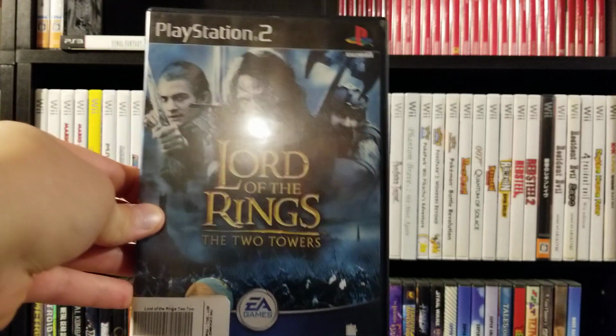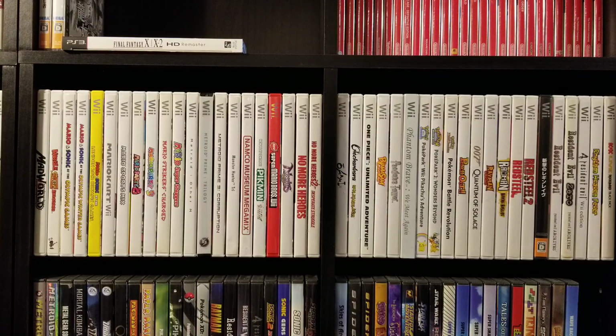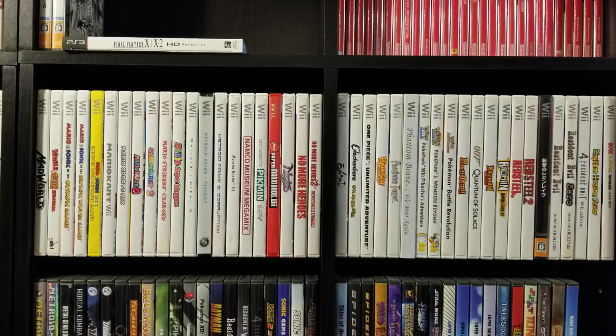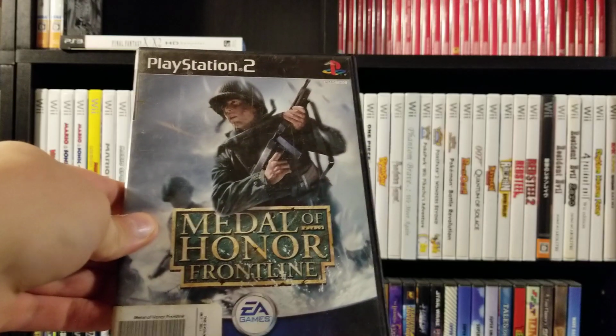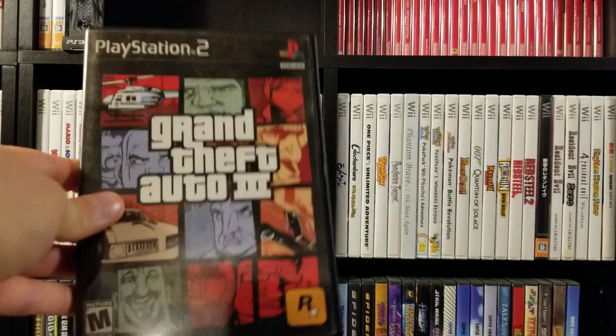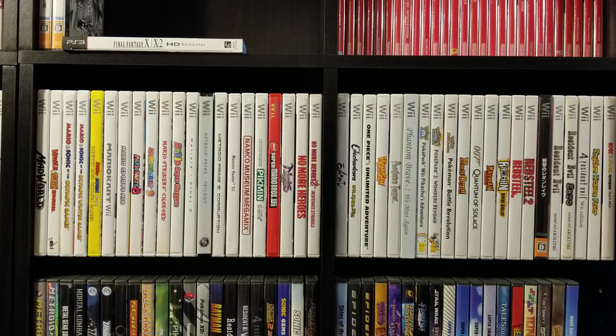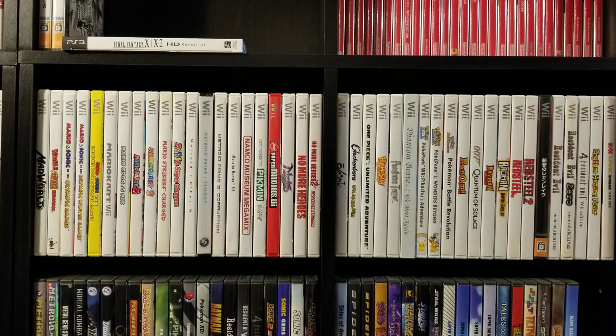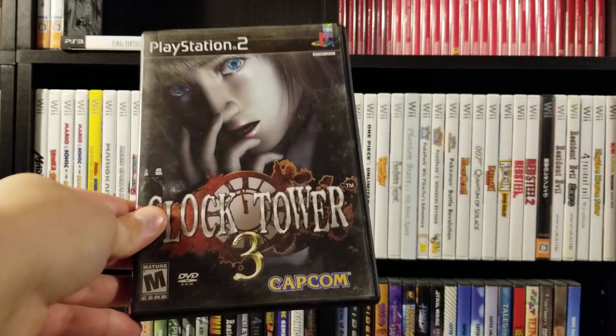The games are Lord of the Rings, Two Towers, and that's complete. Not that I really care too much. Call of Duty, Big Red One. Medal of Honor Frontline. Still all complete. Okay. Grand Theft Auto Vice City. Grand Theft Auto 3. Beyond Good and Evil. And then the reason I said, yeah, I'll be definitely picking this up for $35. Clock Tower 3 was in there.